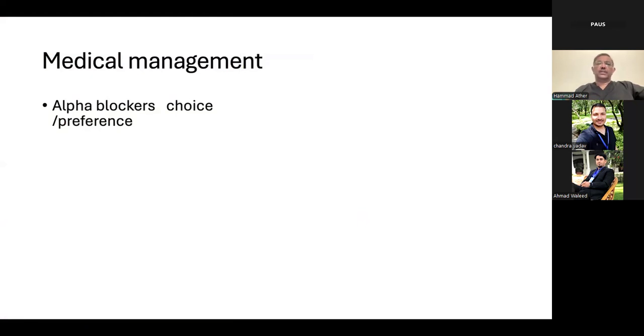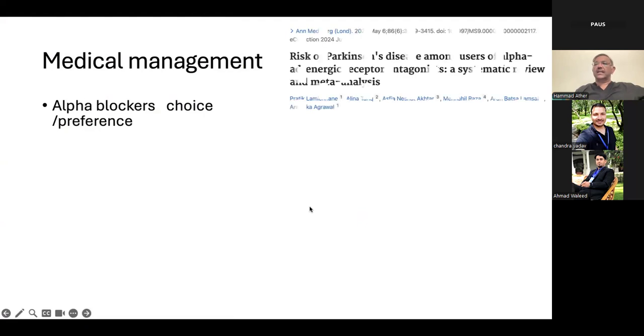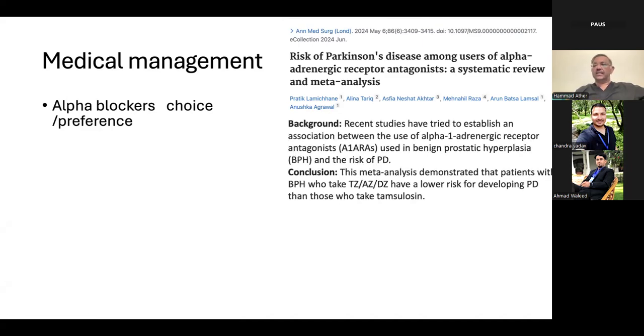Obviously, alpha blocker is a choice and preference. Which alpha blockers should be used? There is no great consensus, but this is an interesting systematic analysis, meta-analysis, published very recently in the Annals of Medicine and Surgery, only in May this year, in which they looked at various alpha blocker use and development of Parkinson's disease. And the authors concluded that terazosin, alfuzosin, and doxazosin have a lower risk for developing Parkinson's disease than those patients who are on tamsulosin.